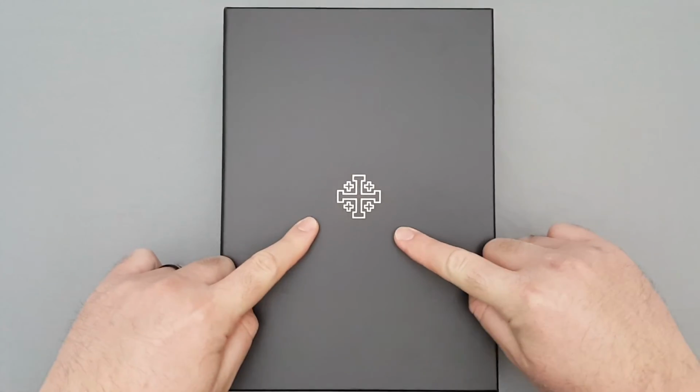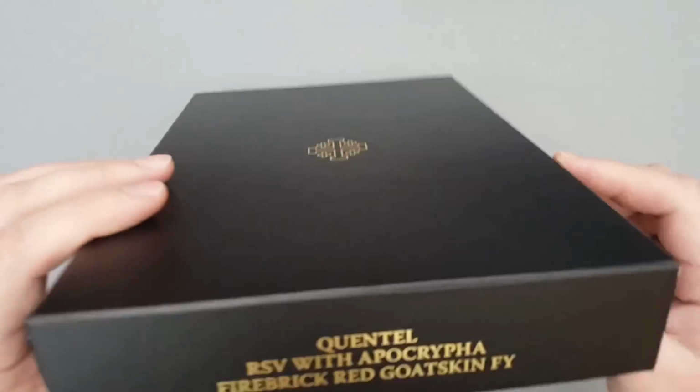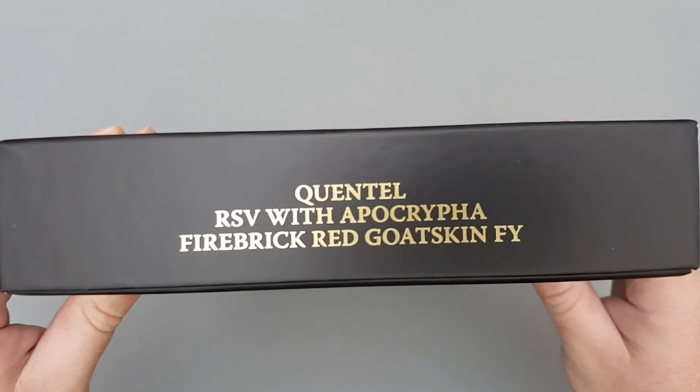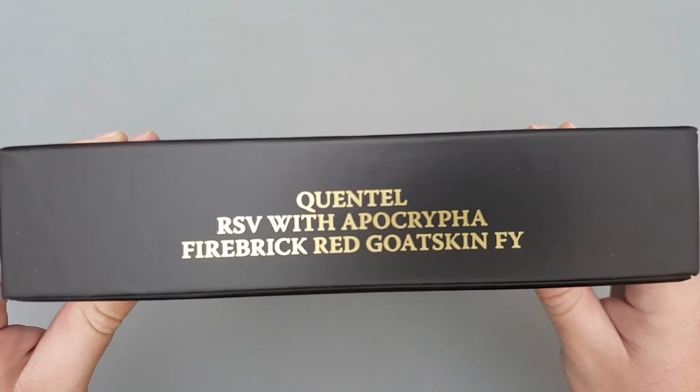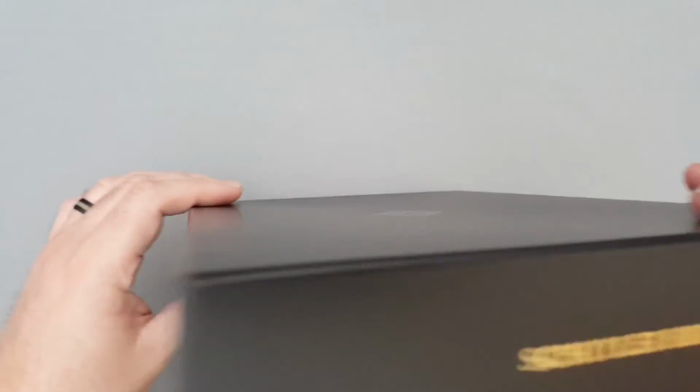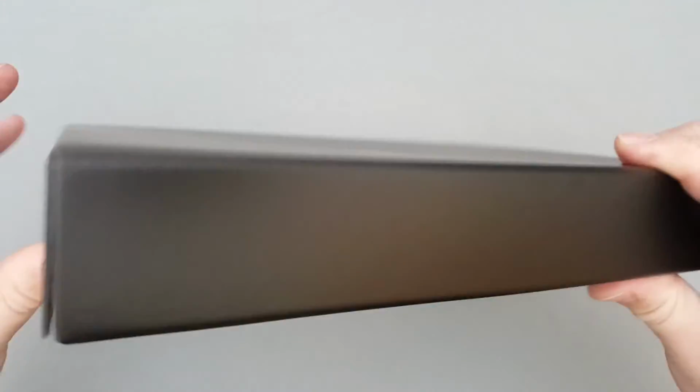So, as you can tell by the logo, this is a Schuyler, and this particular edition is the Quentel RSV with Apocrypha in Firebrick red goatskin, and it's the Full-Yapp edition. So I just wanted to go ahead and show you this. I'll show you the box like I usually try and do with these Bibles if I have the original box for them.